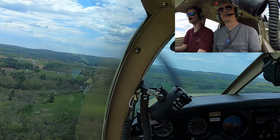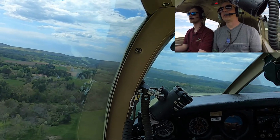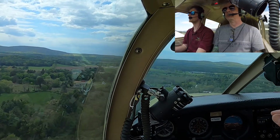Great Barrington traffic, 20 Romeo's, final 29, Great Barrington. So being able to see the numbers over the treetops is kind of a good gauge for, say, a long straight in? Yep, for here anyways.